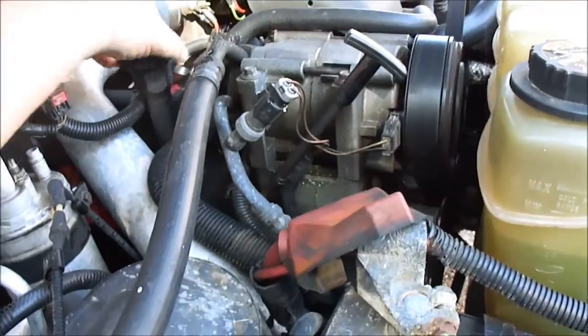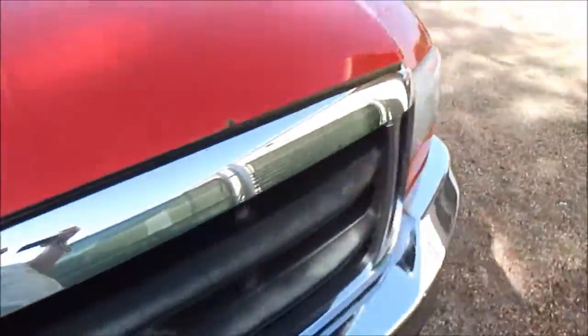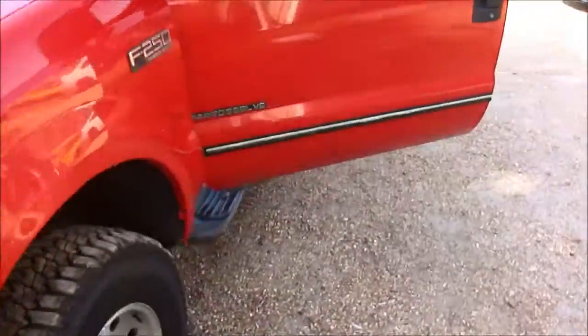This one's not. Ice cold air, good batteries. Of course, you saw the tires.